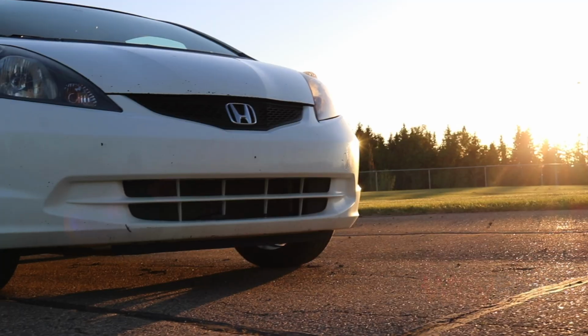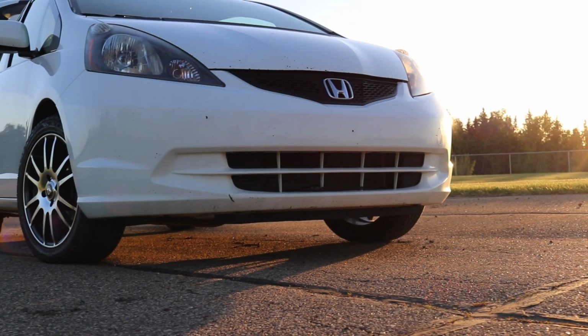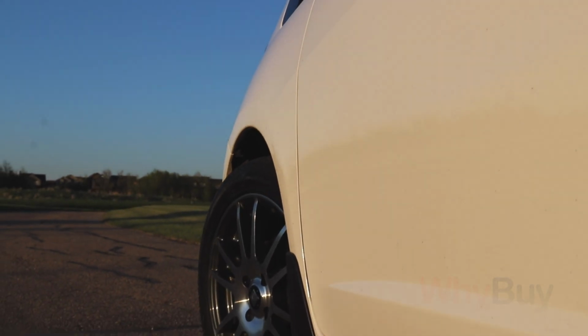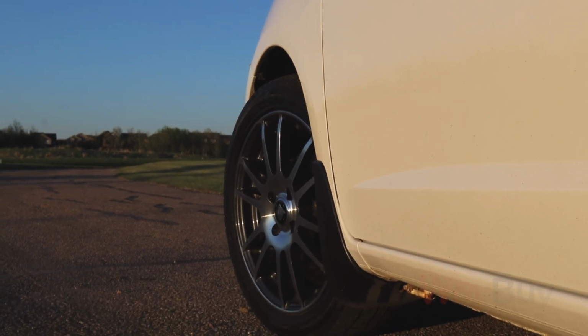For example, I used to drive a compact car, a little hatchback Honda Fit, and I think it was on 16-inch wheels, very narrow width, and I could replace a set of tires for like 250, 300 bucks.